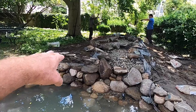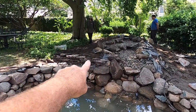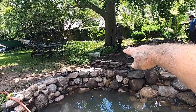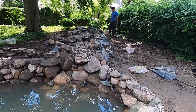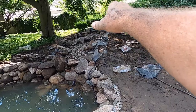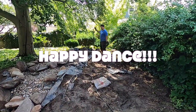Now right here, because our stream ended up getting up a little bit higher, right in through here, we use some of the homeowner's retaining wall stone. We'll separate the two different heights. We don't want water entering down into the pond. It'll be a dirty pond. On this side, we don't necessarily need a retaining wall here because any water that does hit there will travel off this way.